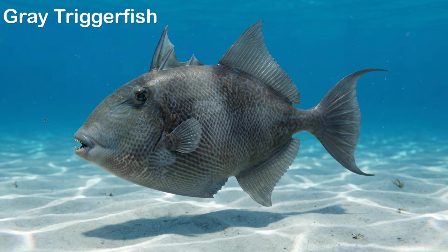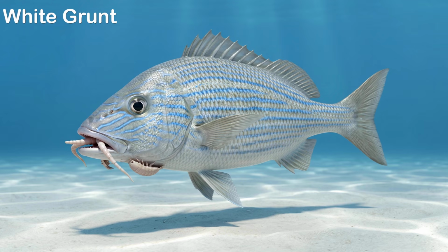Grey triggerfish. Watch out for their tough skin and the sharp spine that gives them their name. They are legendary for stealing bait right off the hook. You have to be quick to catch one of these clever fish. White grunt. You might hear a strange noise when you pull these up to the boat. They are famous for the grunting sound they make using their teeth. They are a reliable catch for any coastal angler.